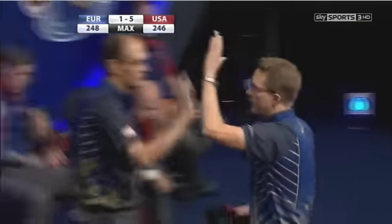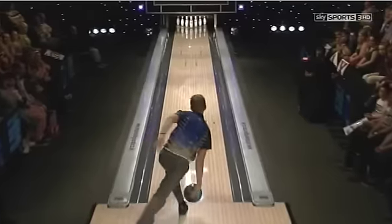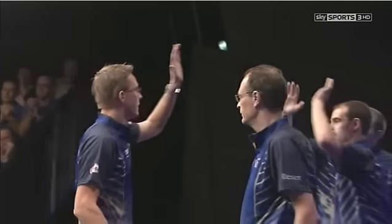Yes, 2 strikes for Martin Larsen, and you can see how he's playing this heavier oil, longer oil pattern. He's keeping the ball very tight, around about 15 boards, 17 boards, straight down. Not looking for too much hook, just enough to make the pocket and carry all 10. What a great looking shot. And look at the body language. It means so much to the boys in blue.